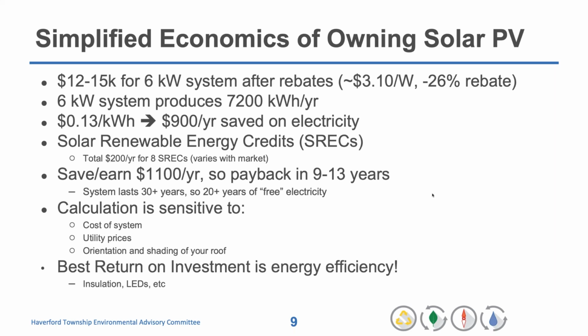In addition to savings on electricity, you also have the option to claim solar renewable energy credits. A solar renewable energy credit, or SREC, is based on 1 megawatt hour, which is 1,000 kilowatt hours. Our system produces about 8 megawatt hours per year, so that's 8 SRECs. Our utility companies are required to have a certain fraction of their generation come from renewable sources, and specifically from solar. So the utilities don't have to build their own solar farms. They can also pay to claim the rights to your solar electricity. These days, the market value for those is about $25 per SREC. So that leads to about $200 per year in SRECs.